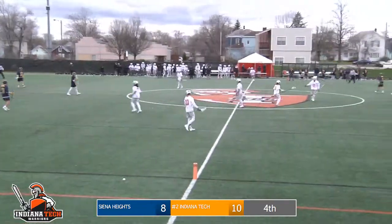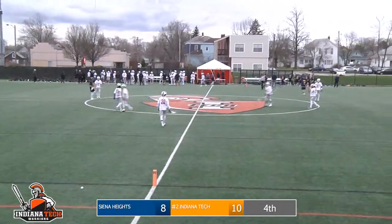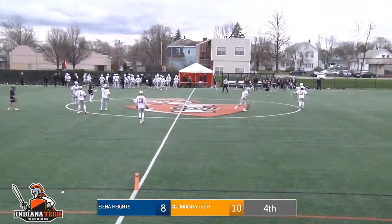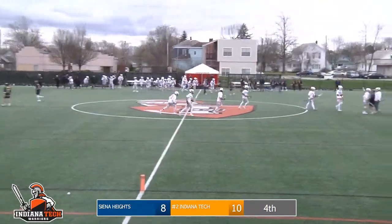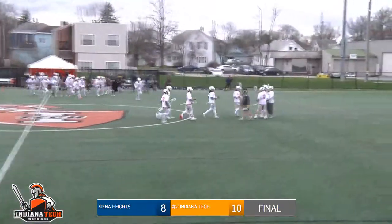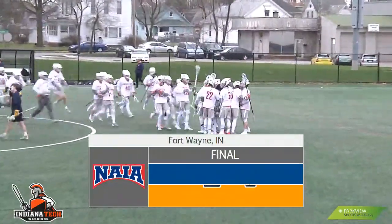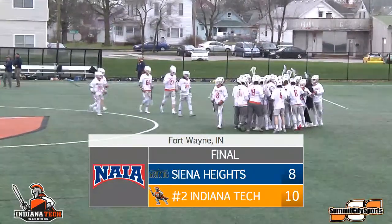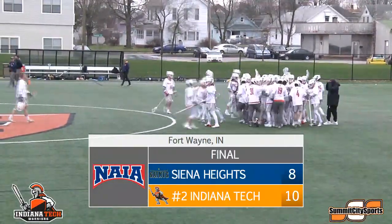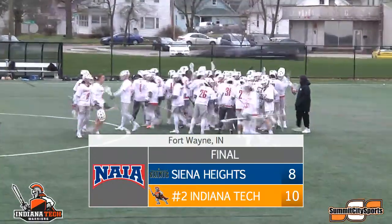Indiana Tech down 6-1 in the second quarter. Come all the way back with a great third quarter. They'll win 10-8. And we are officially final here. The Warriors in this one take it 10-8. Like I said, 6-1 down, come all the way back. They'll improve to 10-0 and 5-0 in WAC conference play.